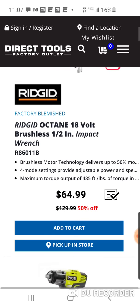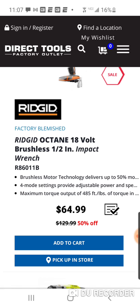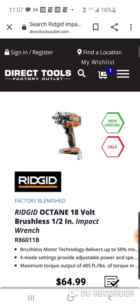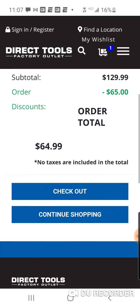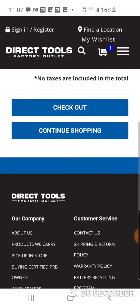But anyway, if you want to grab one of these impact wrenches for 65 bucks, in certain areas there is a Direct Tools outlet store. Best thing to do is probably get it shipped to you. 5 per order. You can order 5 for 300 bucks. I don't know how much the shipping is. They also have a coupon code. No taxes are included, and shipping probably isn't either.